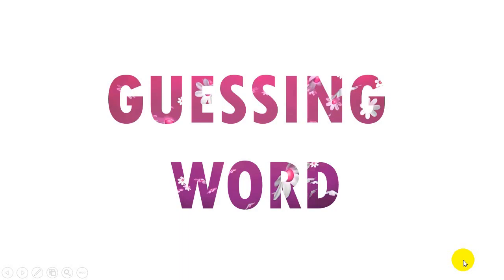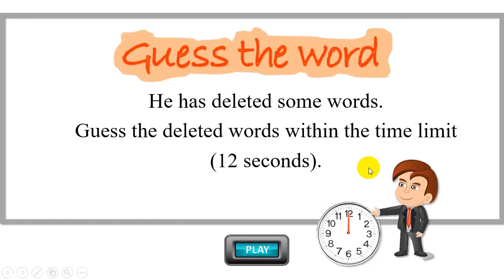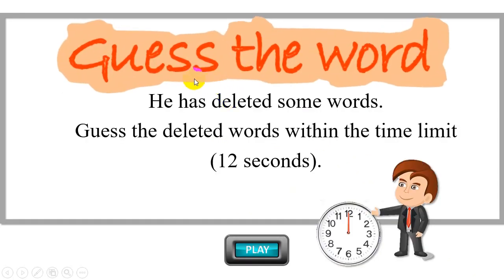So let's move on to this part. Guessing word. Okay. Let's see what's next. Wow. We guess the word. So look at the boy. He has deleted some words. Guess the deleted words within the time limit. 12 seconds. Okay. Let's play. Okay.